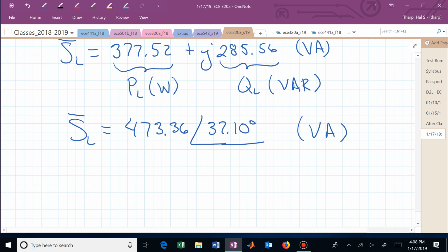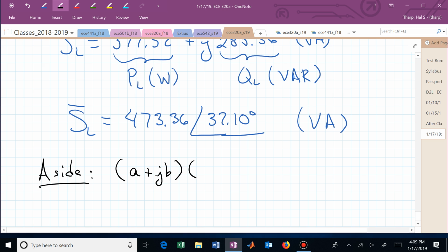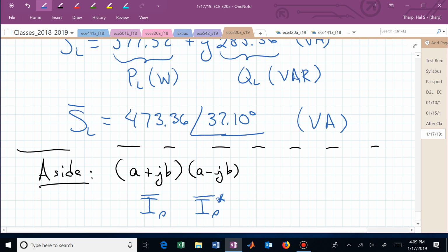Now, I guess maybe somebody's questioning, where in the world did this I times its conjugate end up being the magnitude of I squared? Let's just convince ourselves that that's true. Suppose we now say A plus jB times A minus jB. Or really, what I could say is I sub S times its conjugate. And now you use your favorite strategy.